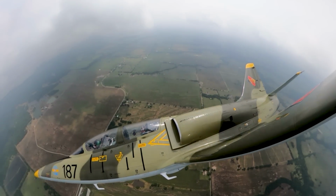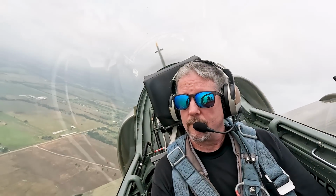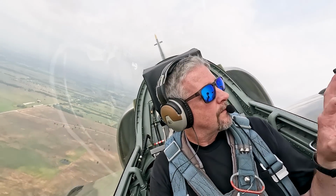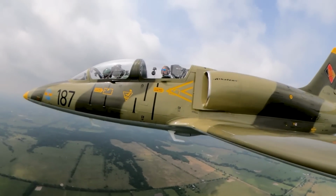All right. Are you going to do an overhead break? Yeah. Okay. Sulphur Springs traffic, experimental jet, Albatross 187 Delta, 6 miles north, setting up for a 5-mile initial for runway 19 with the overhead break, Sulphur Springs. It's really hazy.